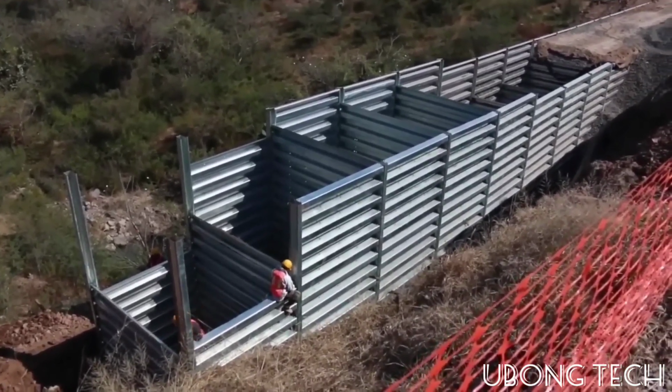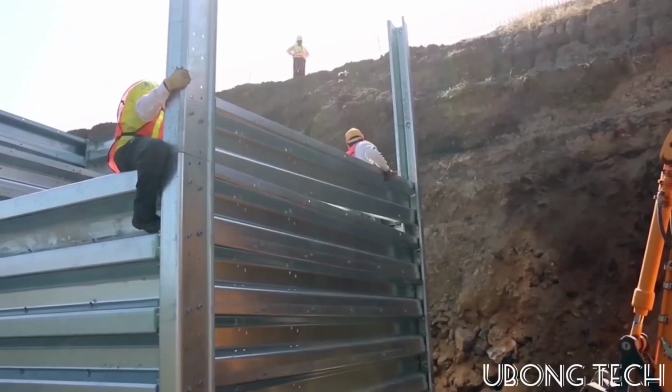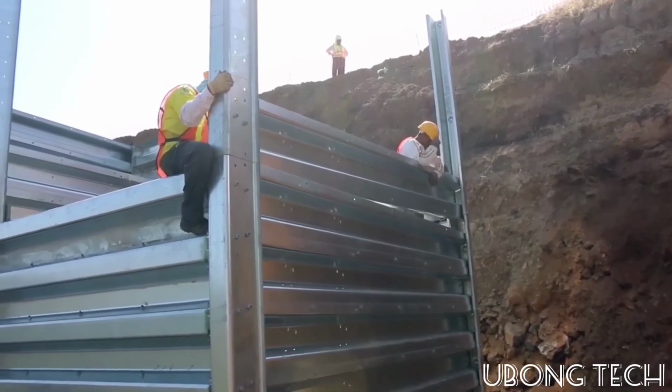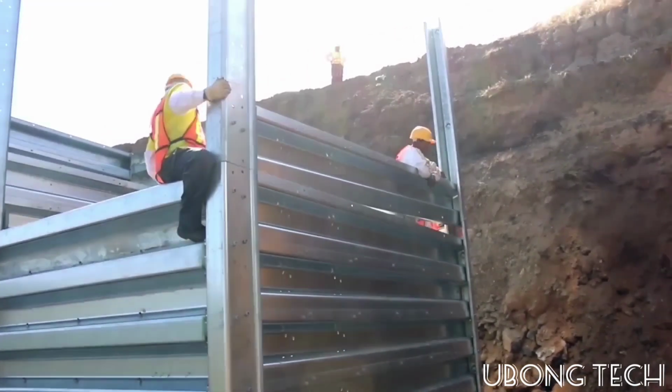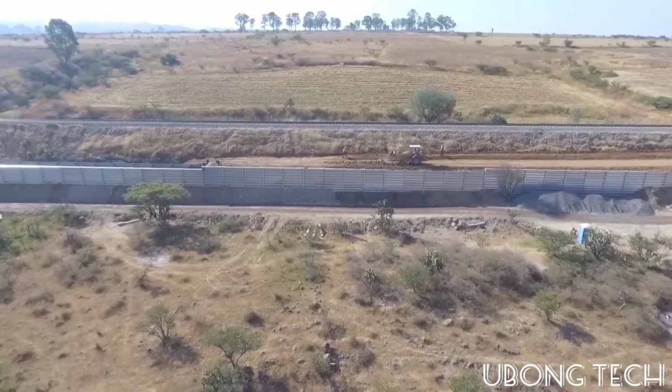It is used for a variety of tasks, such as strengthening roads and railroads and preventing coastlines from erosion. The system is also suitable as a breakwater system and can add another layer of protection for military installations.